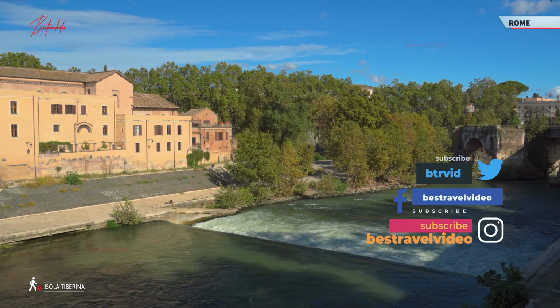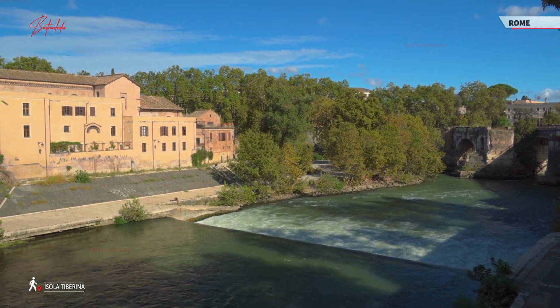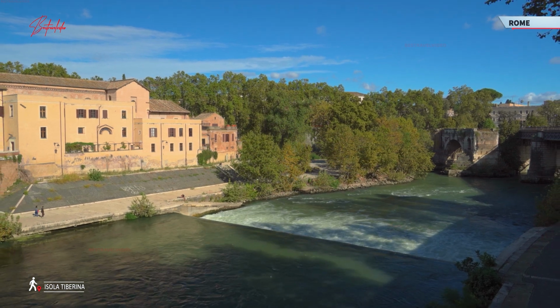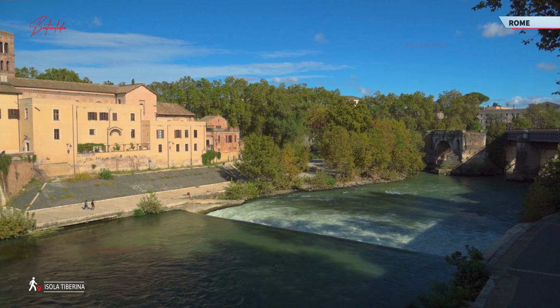But centuries transformed it into a sanctuary. The Fatebenefratelli Hospital, still active today, stands where the Temple of Aesculapius once offered healing. Carved into stone, you might notice a snake coiled around a staff, the ancient sign of medicine.